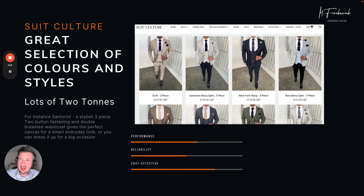Fairly inexpensive when it comes to a 3-piece suit in 2 tones, which is very unlikely that you're going to find in any other shops. Usually brands don't like to break these up too much, but this brand doesn't mind that whatsoever.